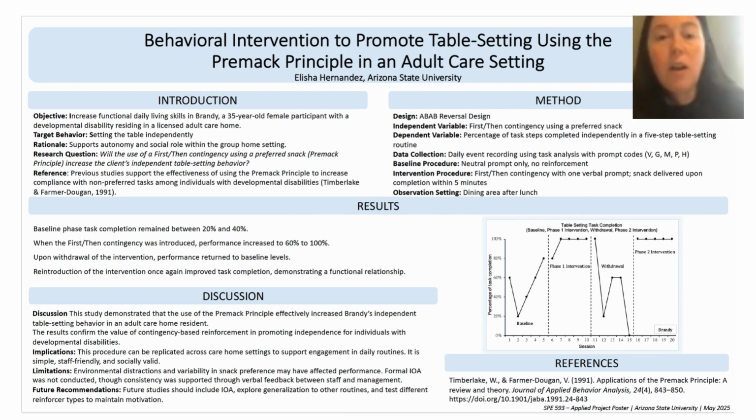Looking at the poster here, the method that I used is an ABAB reversal design. The independent variable is the Premack principle, the first-then contingency. So Brandy was told, first set the table and then you can pick a snack. The dependent variable is the percentage of tasks that Brandy completed independently in a 5-step table setting routine. Each step was scored using a task analysis and coded based on the level of prompting, ranging from verbal cues all the way up to hand-over-hand support. However, this was generally used for shaping, not necessarily for presenting here in this research.